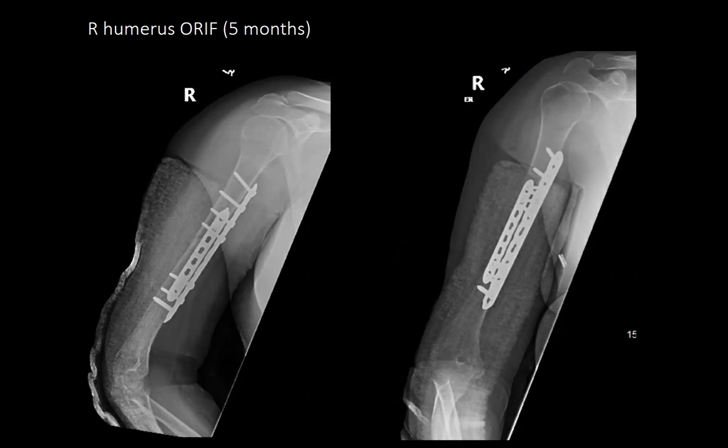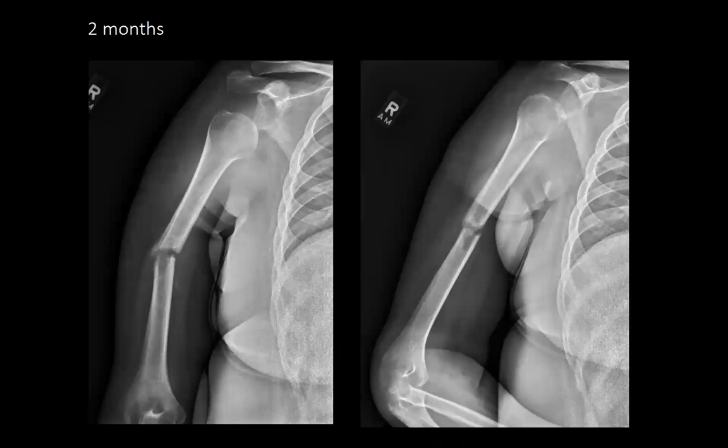Cultures were negative. Go back to the non-union films real quick. Almost looks like there's some sort of lucency in the bone. Maybe that's a cyst. I don't know. The bone looked normal. I think that's just usual atrophic stuff going on there. She's a smoker.